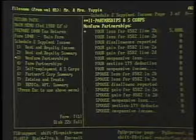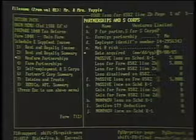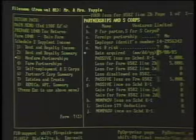If I go to the non-farm partnerships line, let's say I'm in a real estate venture in a partnership. So I get a K1 from that partnership. All I do is fill out the information from the K1 onto this worksheet, and the rest is totally automatic.